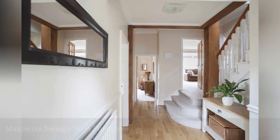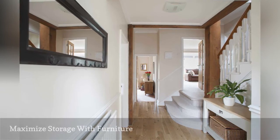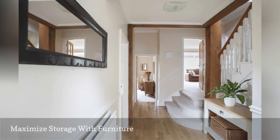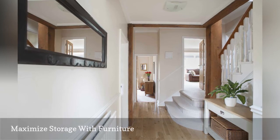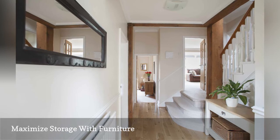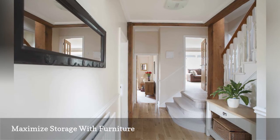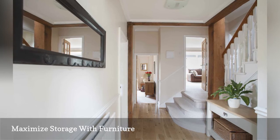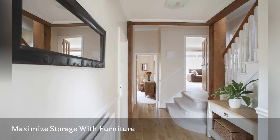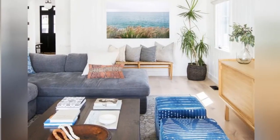A foyer table can transform the look of your entry and create a multifunctional aspect to the room. It's not only stylish, it can personalize a room and make it comfy and inviting. Your small foyer can benefit from a console table with storage. A foyer table does not need to be big and lavish. A simple and elegant one works well for small spaces. It adds organization and display usefulness in busy family areas.